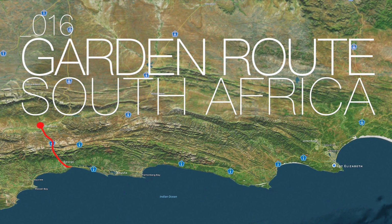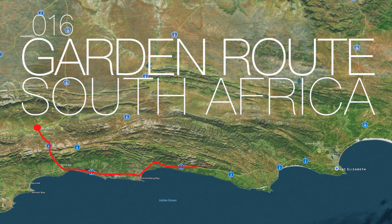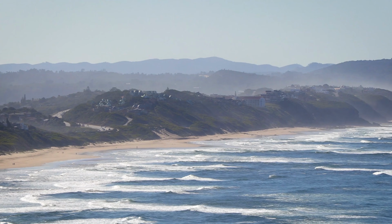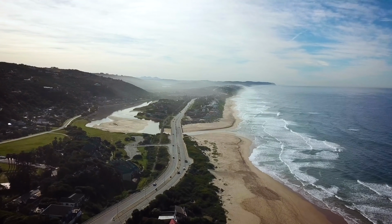Today's journey takes us down from Oatlands towards George, and then east along the coast through South Africa's Garden Route. Quite possibly the most beautiful day trip you can do in South Africa.